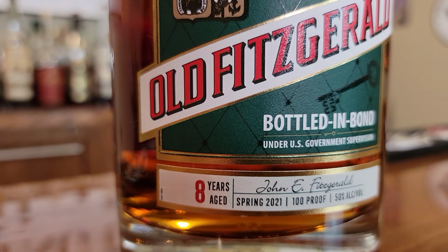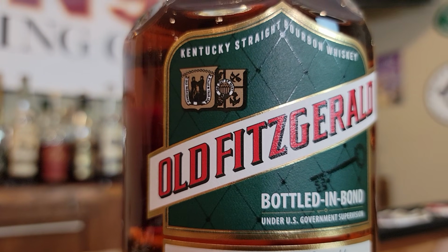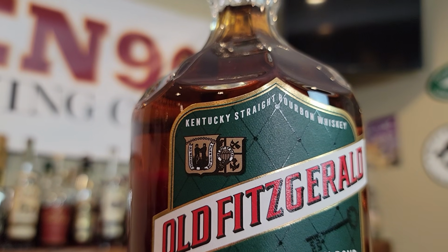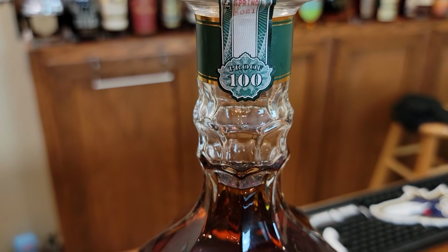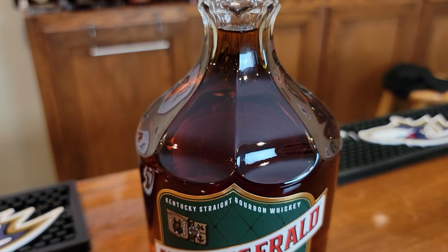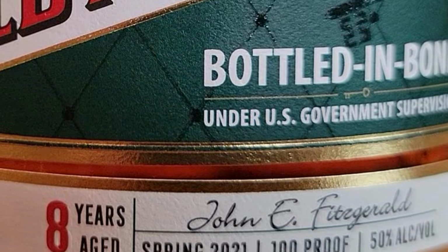Unbelievable. So today we're doing the Old Fitzgerald Bottled in Bond. They release this twice a year, the green in the spring, the black label in the fall. This is the spring label, and it's coming in at 8 years old for the first time, because they can range all the way up to 16 years of age. This one was pulled from 3 different rick houses on different floors and 2 different production dates. Coming in at 100 proof, as a bottled in bond, clearly regulated.